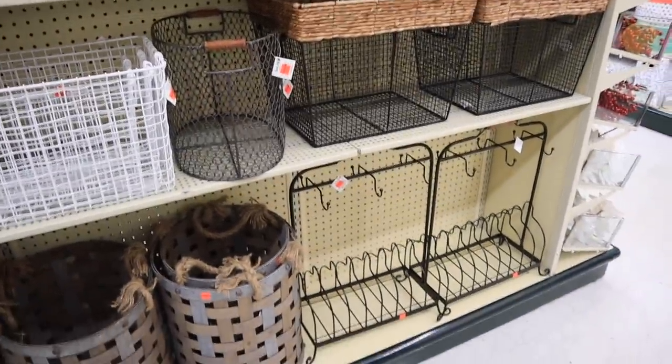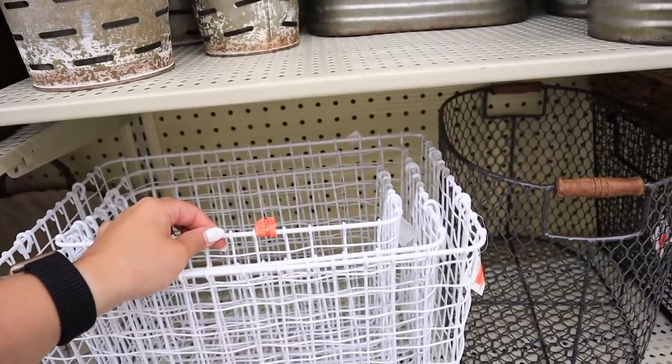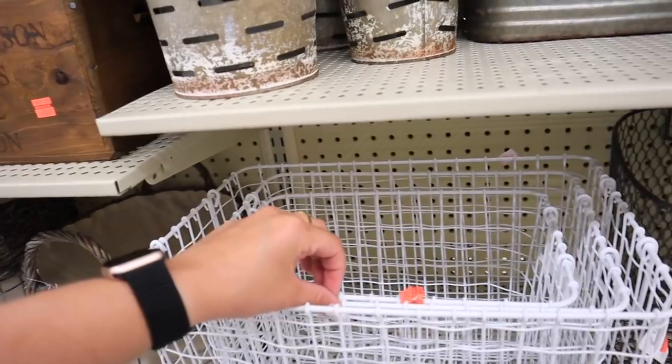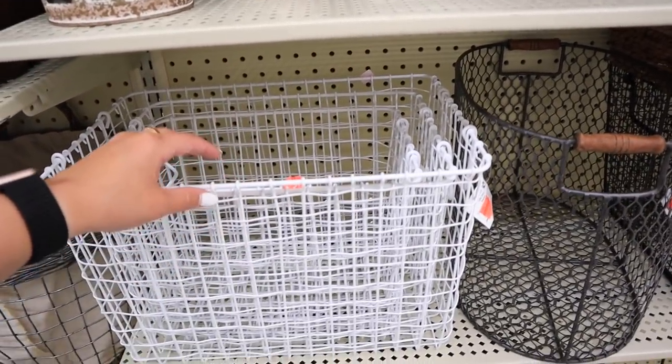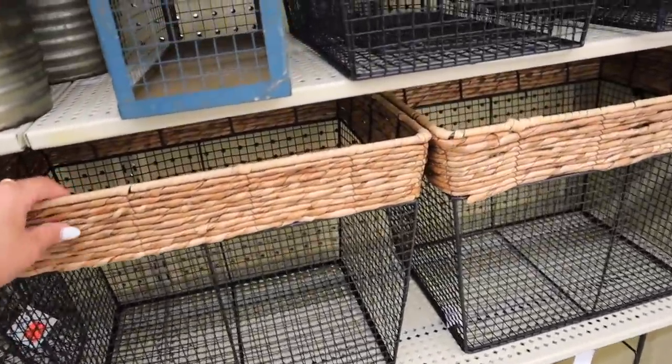Over here, more wire decorative baskets. These would be perfect for pantry organization. The biggest one is $9.99, the middle one is $8, and then the smallest one is $7. So that could be great for linen closet organization or pantry. Same with these as well.